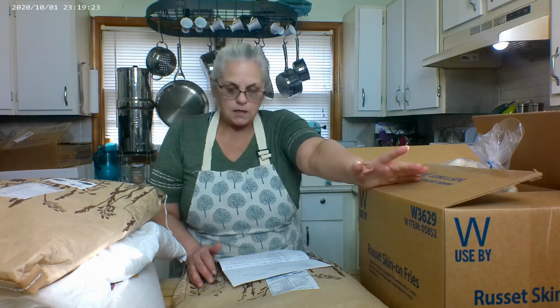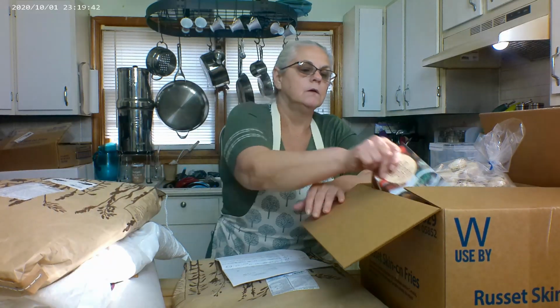They do reuse boxes for smaller items to condense the amount of boxes that you need. I had a total of 13 cases, and that includes this 25-pound bag, which is considered a case, as well as a flat of tomato paste that I got. That is also considered a case, and this repackaged box is also considered a case. So we're going to start with this box right here.